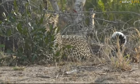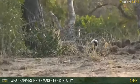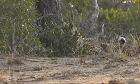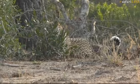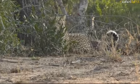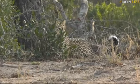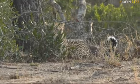Ages, you want to know what will happen if I square up and make eye contact with him? It'll increase his anxiety to a point where he'll turn around and he'll slink off into the drainage line behind him. So what you don't want to do is, leopard like to know that they're hidden, even if it's just a false belief. So right now we're just standing here. I'm not even facing him. My back is faced away from him. VM is slightly turned to the side rather than square up. Herbie, who's standing behind us, is staring balefully at him.